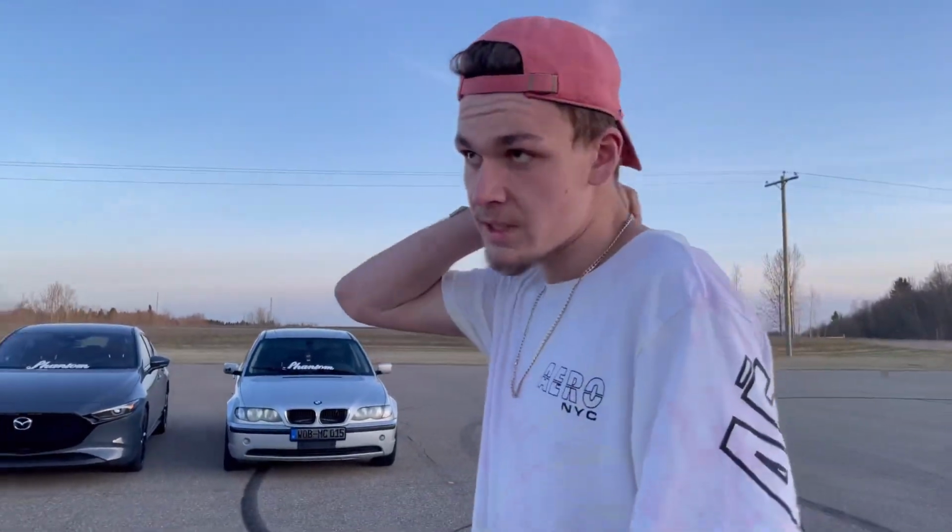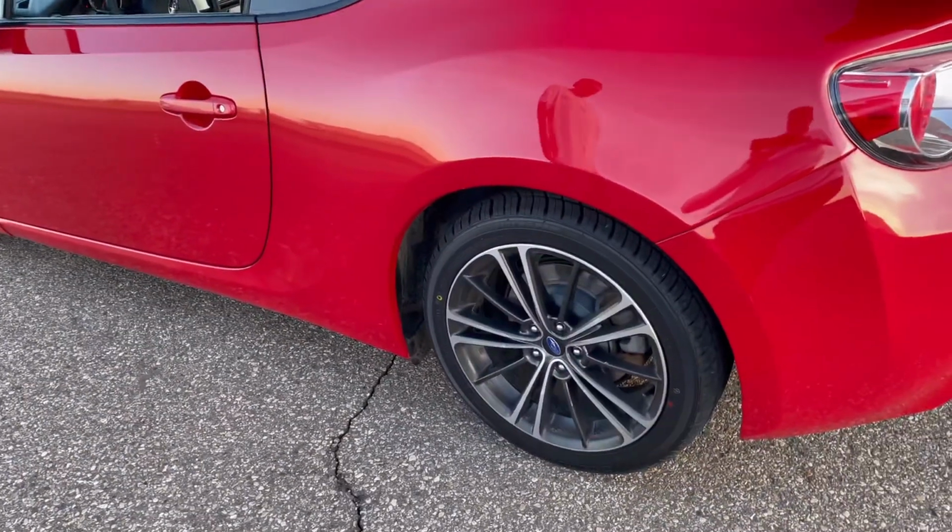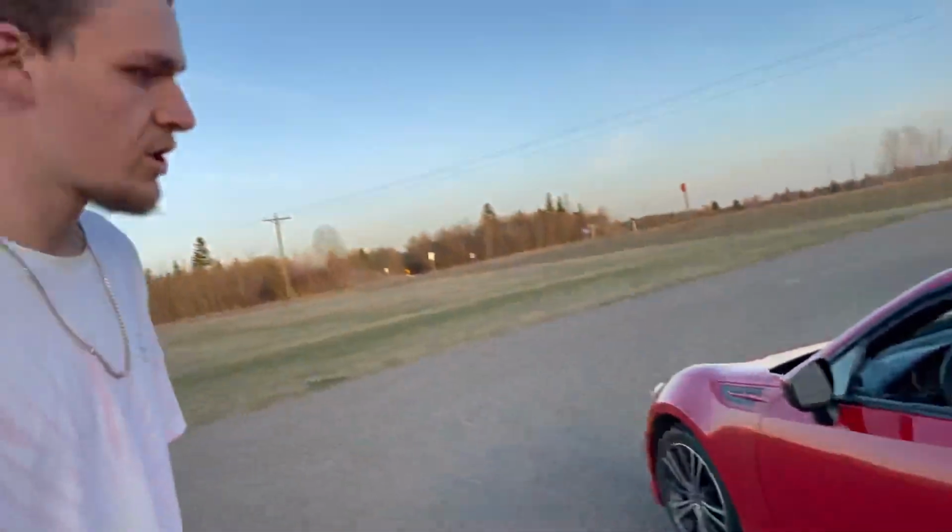So the plans for upgrading is probably to put a turbocharger kit in it or a supercharger kit. I'm debating on the two still. Obviously I'm putting white or red Brembos on this vehicle because then it will just make it look pop, and then later down the road I'm either gonna engine swap it or I'm gonna be putting a Rocket Bunny BRZ kit on it. But the car itself is amazing.